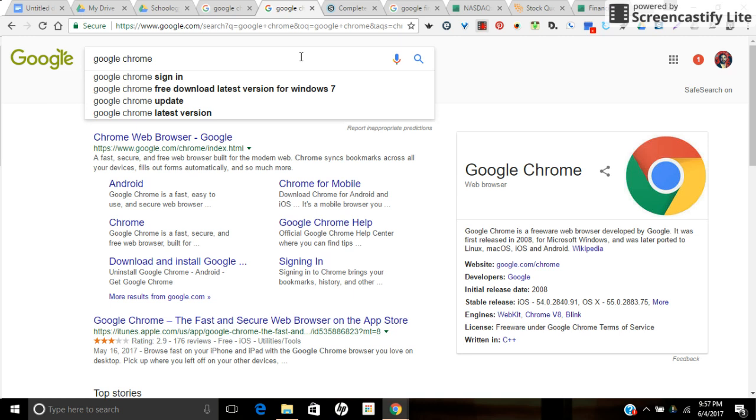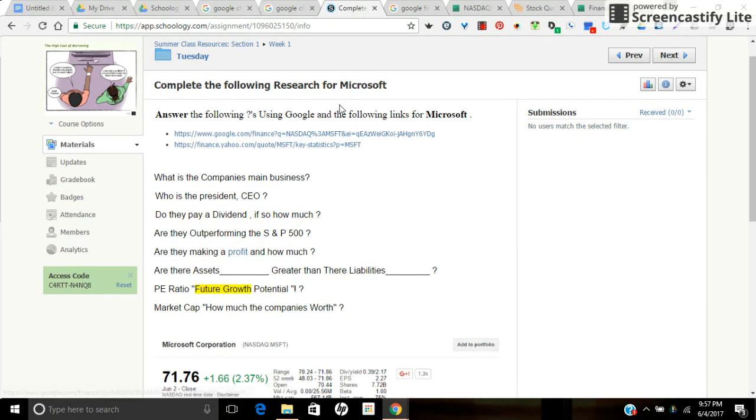Remember, Google Chrome works best for all these programs. We're going to look at the basic things you need to know to buy stock. And I have some links here for you. What is the company's main business?